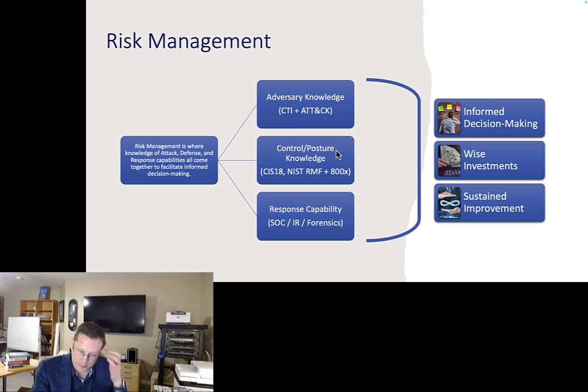So risk management then is all about taking adversary knowledge, layering in the intelligence of your control posture, and then adding the context of your response capability to make informed decisions, to drive wise investments, to sustain improvement.